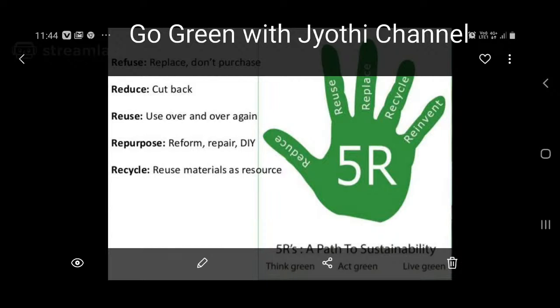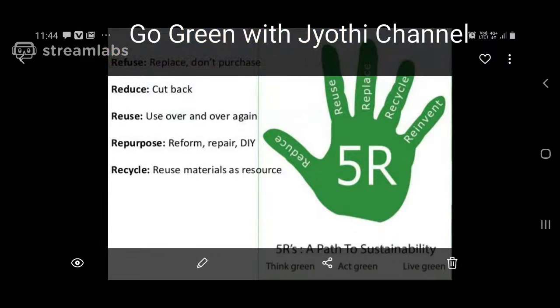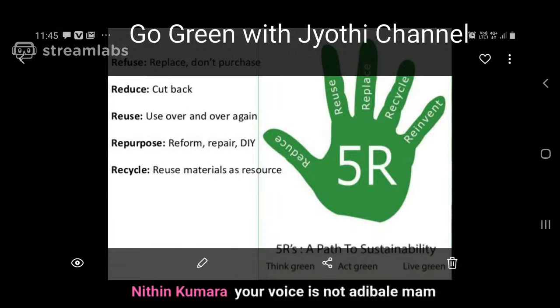And one more R, reduce. This means use less, use in a little quantity. Where can we apply this? Electricity. Switch on the lights, switch on the fans whenever it is essential. And don't waste the electricity just making your home very attractive by glowing all the bulbs and lights in your home. Just use wherever it is necessary.